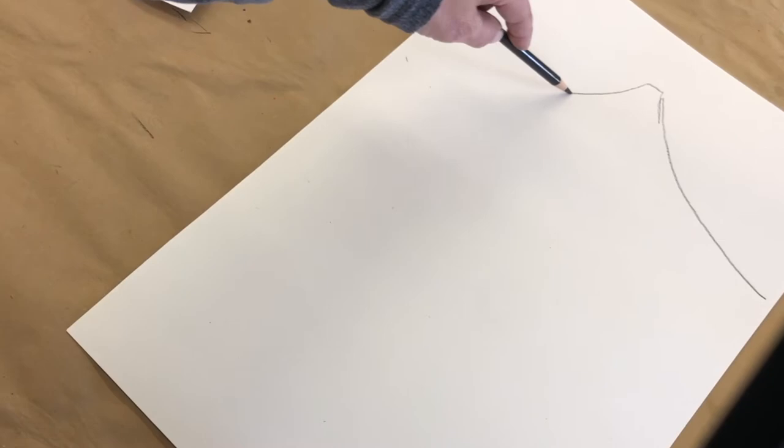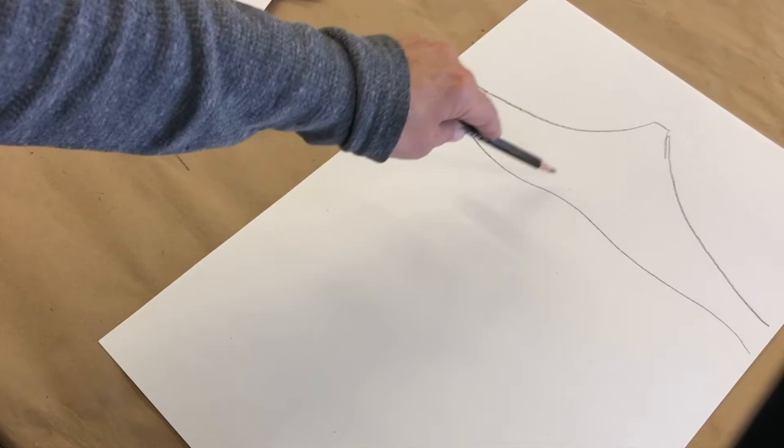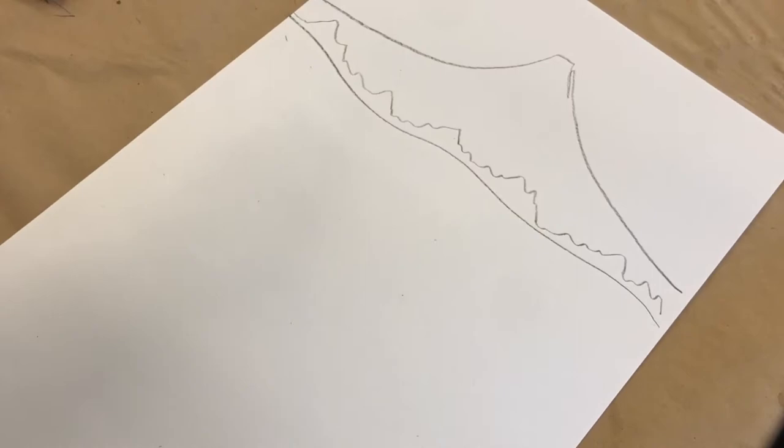Now, I'm going to put this line in. Remember, I said this was the line where it stopped being flat and started having to hike up Mount Fuji. I'm going to put my little tree line in here. It just is a nice way of transitioning from the flats to the mountain. And remember, every tree is different, so don't just make them all look alike.